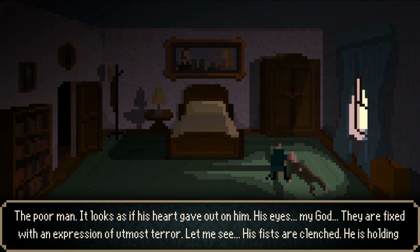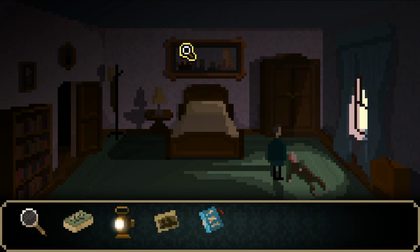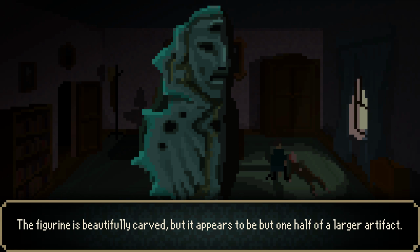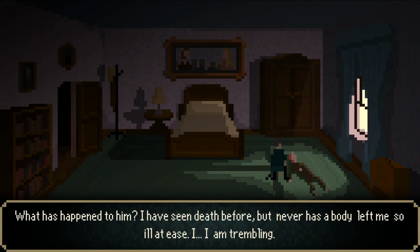His eyes. My God, they're fixed with an expression of utmost terror. I see. His fists are clenched. He's holding on to something. Some kind of stone figurine, holding it tightly as if he were protecting it from someone. The figurine is beautifully carved, but appears to be one half of a larger artifact. What happened to him? I've seen death before, but never has a body left me so ill at ease. I'm trembling.